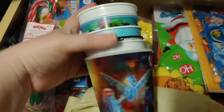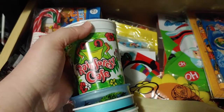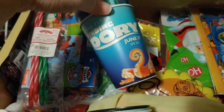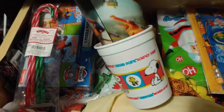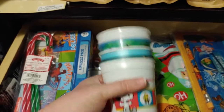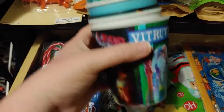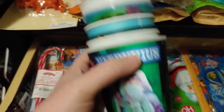So whenever we go places, like this was from the Rainforest Cafe, this was from the movies when we went to go see Finding Dory. So when you have these little cups, clean them out, and then you can use them in the OCC box because they can always use cups, plasticware, any type of utensils that they could use.